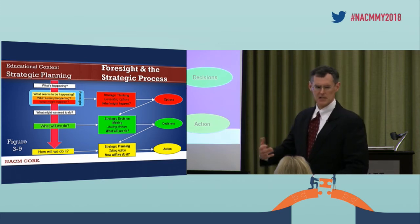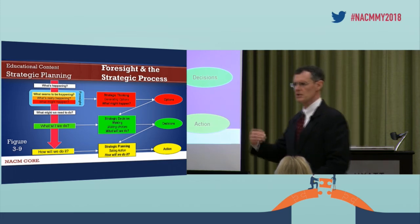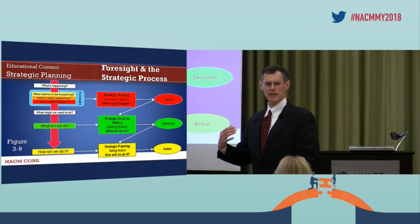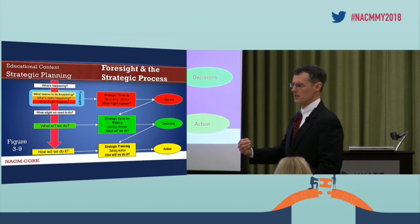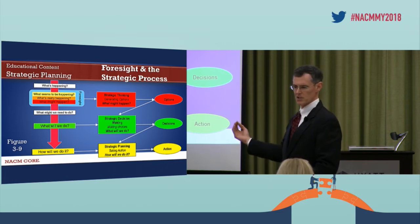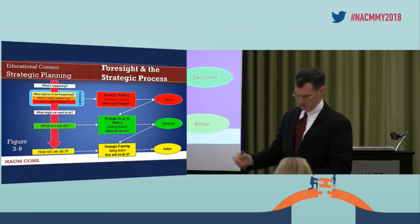A way of looking at this is that foresight improves strategic thinking, leading to better discernment of the options that are available to the organization, and ultimately to better decision making, whether that be in strategic planning or any of the other competency areas.